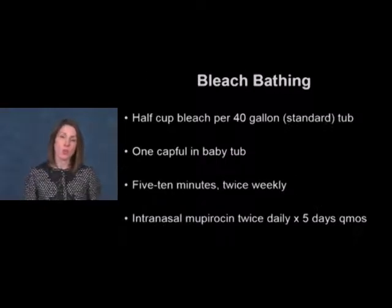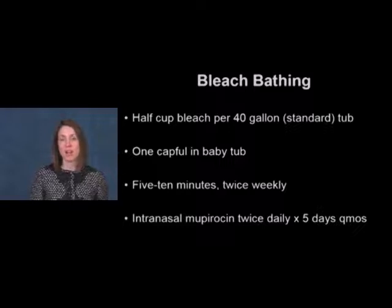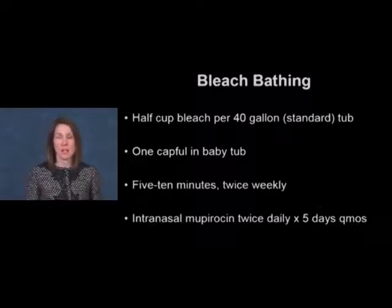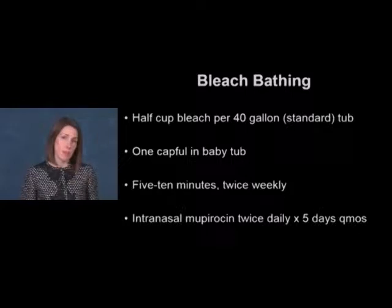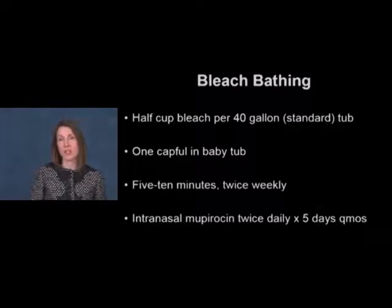But if you approach bleach baths, we usually tell parents to do this once or twice a week. For a full tub, you would use half a cup of household bleach. For half a tub, you would use a quarter cup, and it would be a capful in a baby tub. And soaking is 5 to 10 minutes. I usually recommend that people rinse off because a lot of times the dried, even low concentration of bleach on the skin can induce itch.